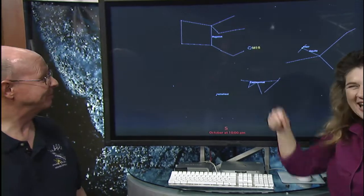There you go. Yep. So we've been talking about families of stars, the star clusters, and in fact the largest families of stars in the universe are the galaxies. And these are families of stars that include hundreds of billions of stars. So let's talk a bit about some of the galaxies that we're looking at.